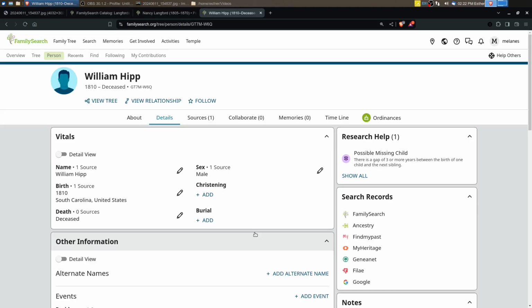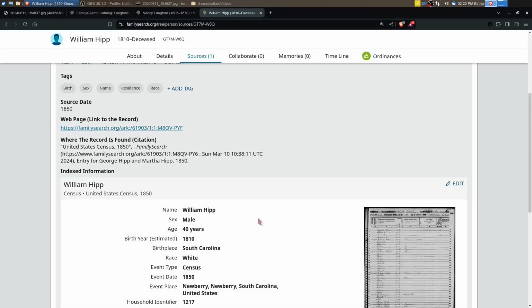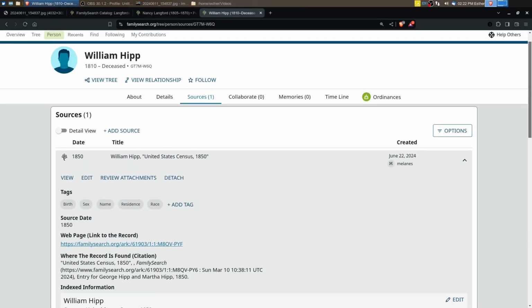This is his FamilySearch profile. But I do have the actual census record that this is based on. And this William Hip seems to fit the profile. He's about the right age. This says he was born about 1810, which is about the same age as Nancy Langford. And he's living in Newberry County, South Carolina, which is a neighboring county to Lexington. And we can actually go and look at this on a map to see how close they were.